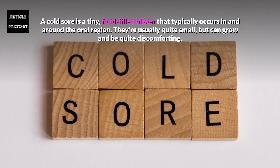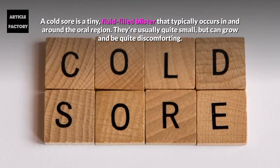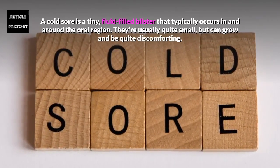4. What is a cold sore? A cold sore is a tiny, fluid-filled blister that typically occurs in and around the oral region. They're usually quite small, but can grow and be quite discomforting.